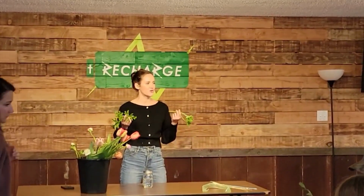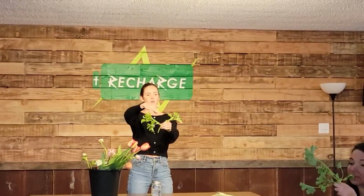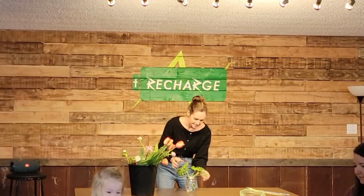I'm thinking of using my greens to build a structure. So it looks kind of like a V or an X, like this. So I have greens coming off both sides, like that. So I stick one in like this, and then one on this side.